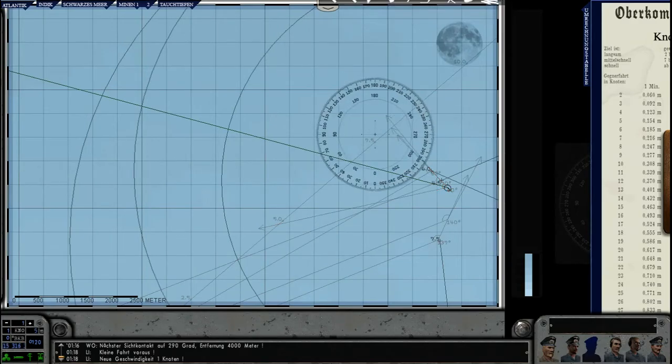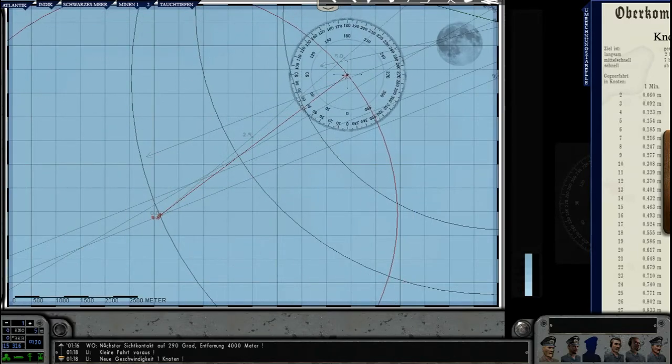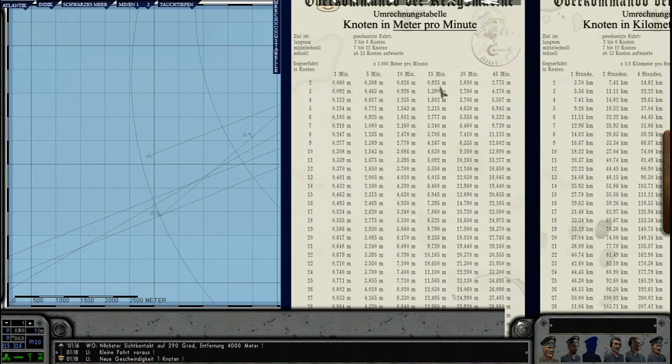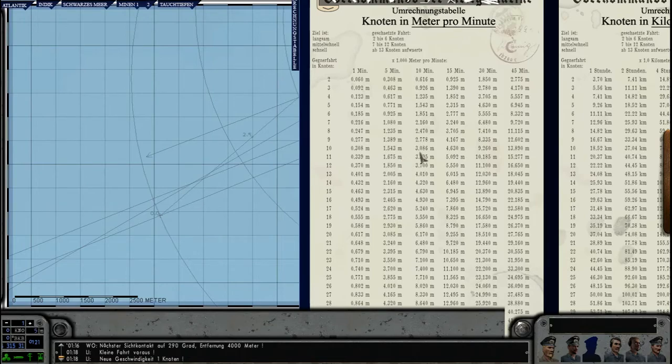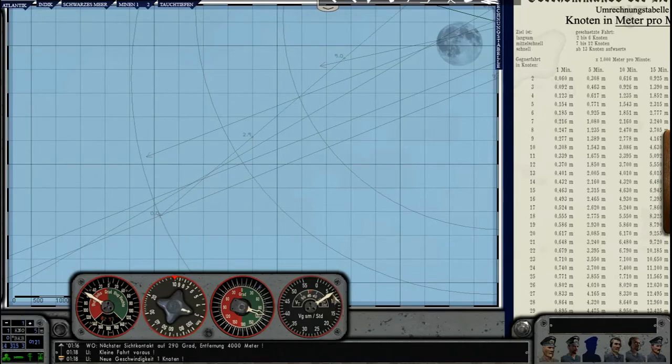And this can give us a new speed estimate. It has been 25 minutes since the first bearing. 4.9 kilometers. Three. 2.6. So maybe 7 knots is a bit fast. Let's go with 6 knots rather. We are in a heavy sea, so that makes sense.